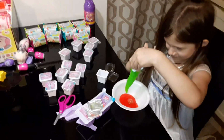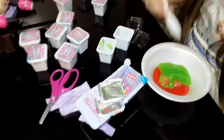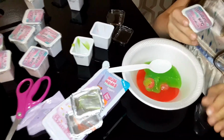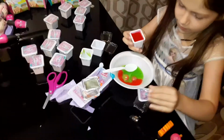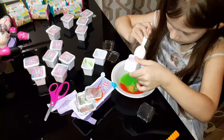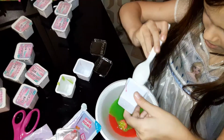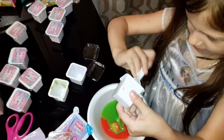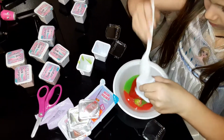And you're mixing the slimes together. This is each color for each surprise. This time I got a pink one with glitter in it. Ooh, that's so pretty. So you get the red and then the green. And then now this color. And I wonder what the fur prize is. Kind of like a cherry red color.